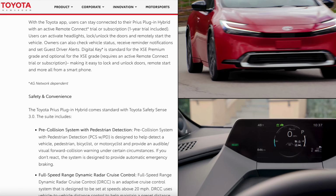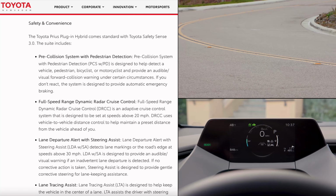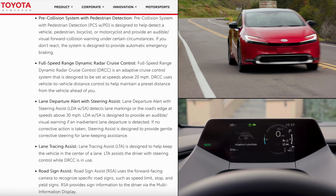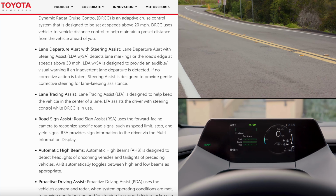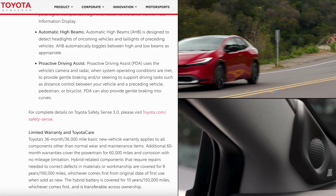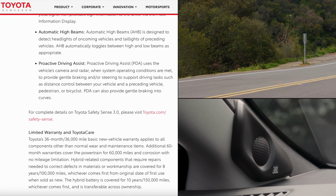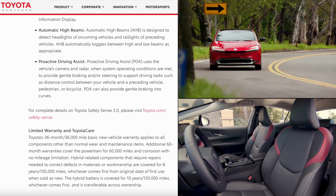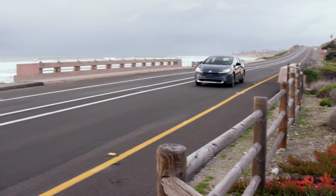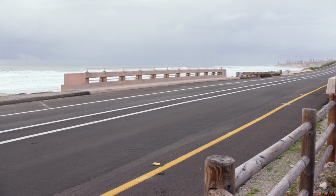So the base SE is going to be your most efficient model. That's the one that can travel up to 44 miles on pure EV range. And these vehicles all have a 13.6 kilowatt hour battery pack. And that base SE gets better range because it's riding on smaller 17-inch wheels and it has less features. But when you step up to the XSE, now you get 19-inch wheels. And the pure EV range drops to 39 miles, which still isn't bad.